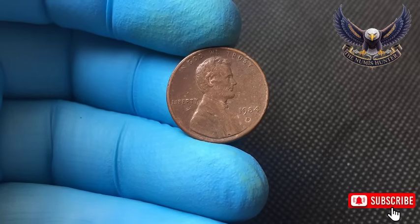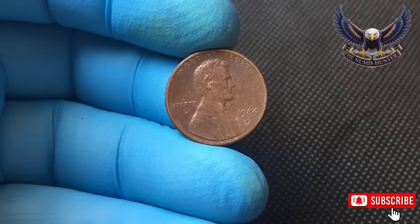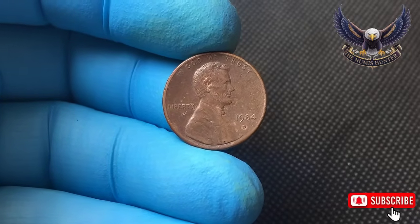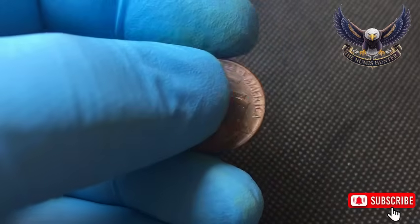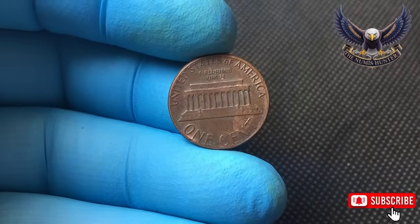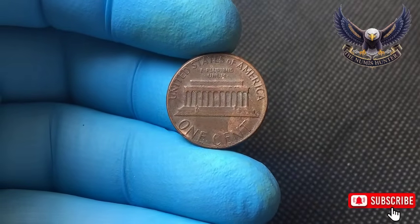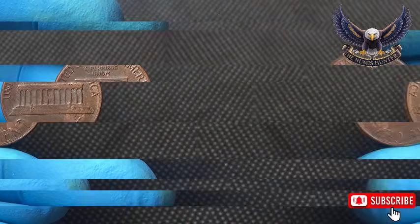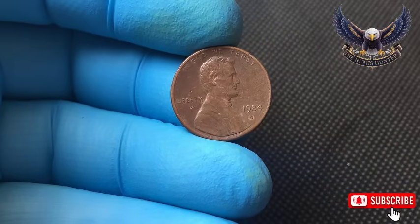It's worth pausing here to reflect on something genuinely important about how variety research within Lincoln Cent collecting has evolved over the decades. When the famous doubled ear variety was first discovered and documented, it understandably captured an enormous amount of collector attention and search effort, precisely because dramatic, well-publicized discoveries tend to concentrate research energy in a very specific, very narrow direction.